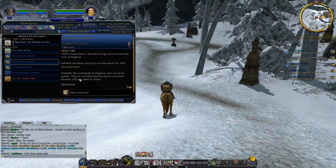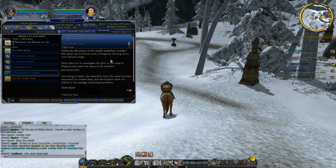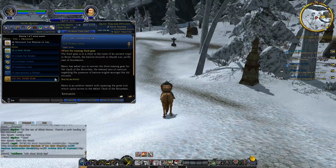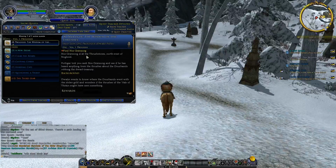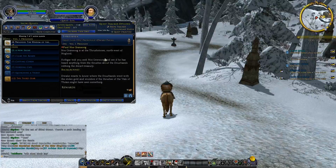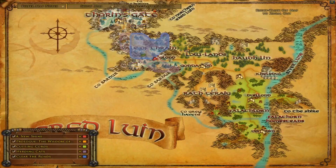What else? West of Noglon, the cats. The canal can be found south of Noglon, flowing down from Thorin's Halls. Okay. And then the third gear is way over to the east. So I think for now we're gonna head back up towards Thorin's Hall, and we'll for sure talk to Bruni, and then we'll try and find Nosgrim's song as well. So I think that's gonna be the plan for now.